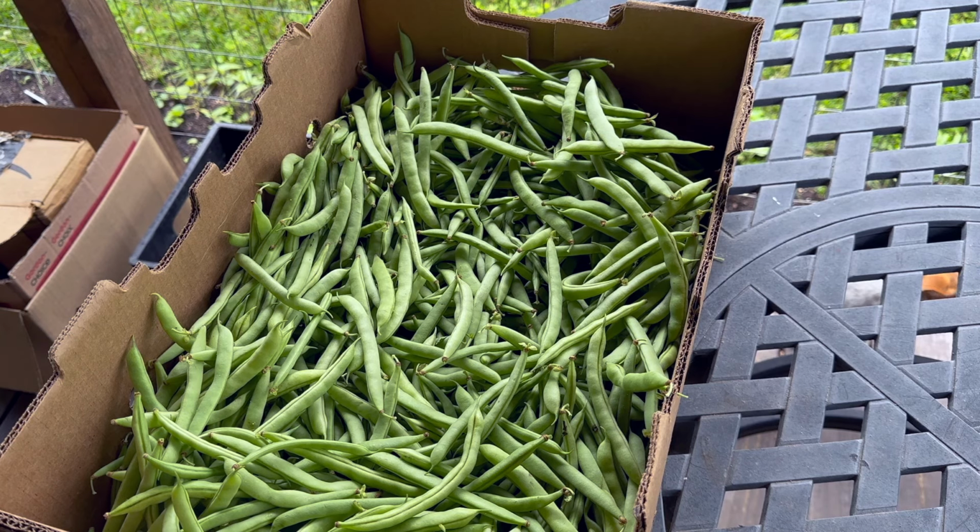We know how to process and store this for the winter, and we will not have to go to the store to buy any green beans, either canned or even out of the produce section. We're going to have plenty.